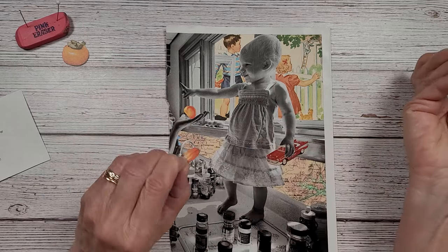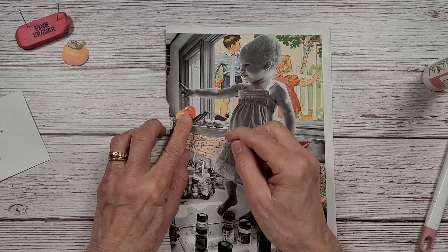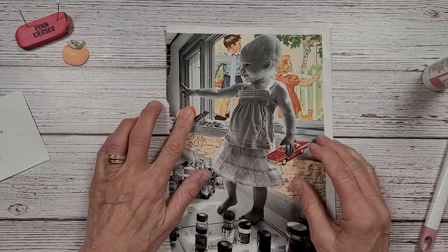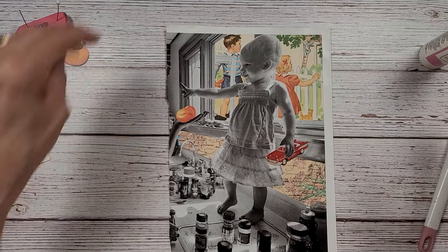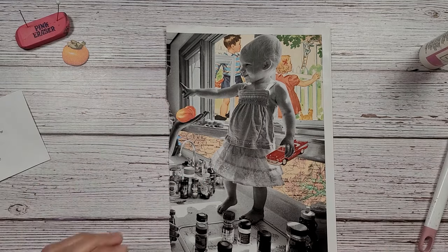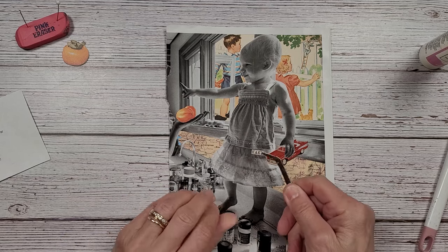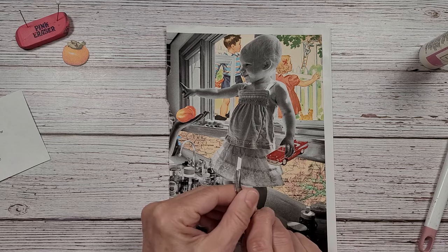Oh, no, I have to add her name. I have to add her little name. Okay, so there's her little peaches and her name. And I think I'm going to put what's been stitched right on her little outfit here.